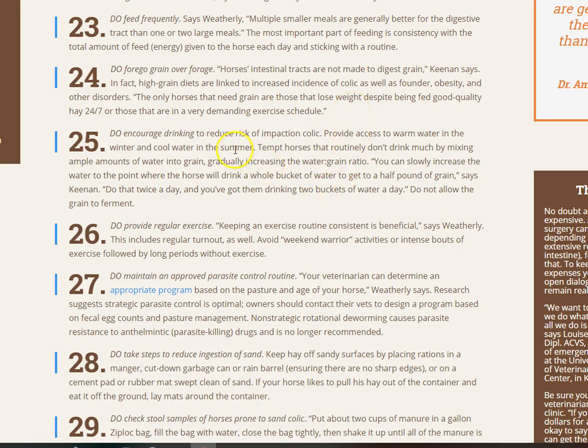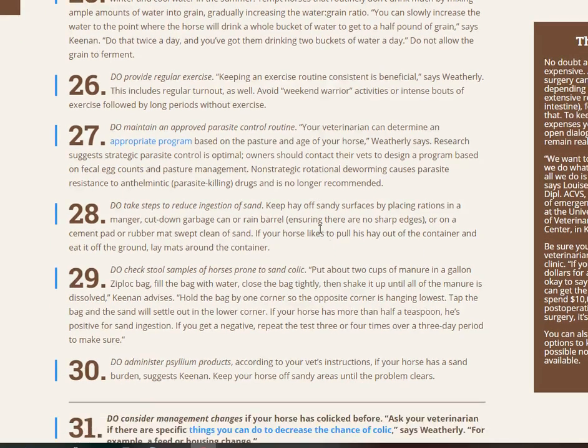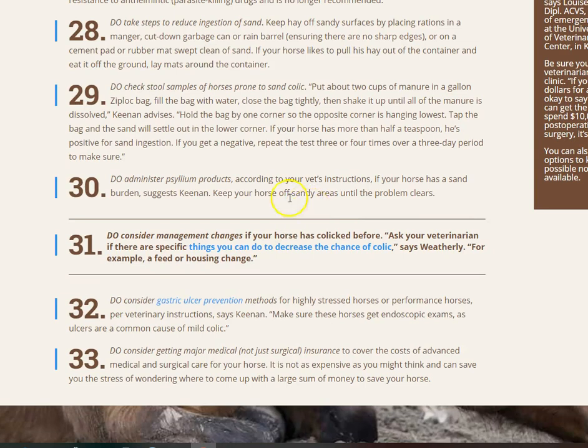Do encourage drinking to reduce the risk of impaction, so make sure you have fresh water at all times, and do provide exercise. Horses need to work. They need to move. And do take steps to reduce sand. A lot of people on the East Coast have sand. A lot of them give psyllium for, I think, three to five days during the month, and check your stool samples for sand. See, psyllium products. I think it's once a month they do that.